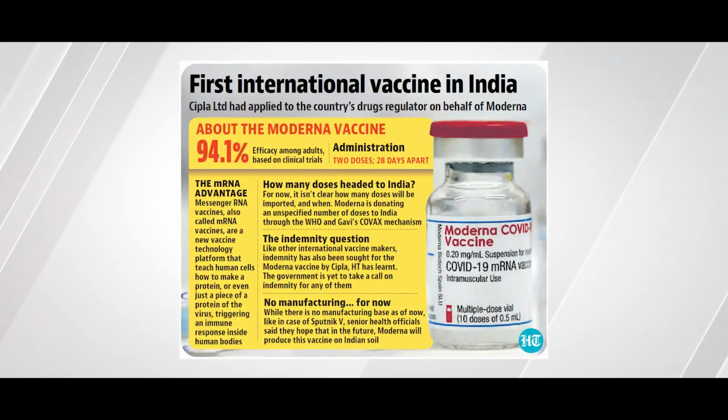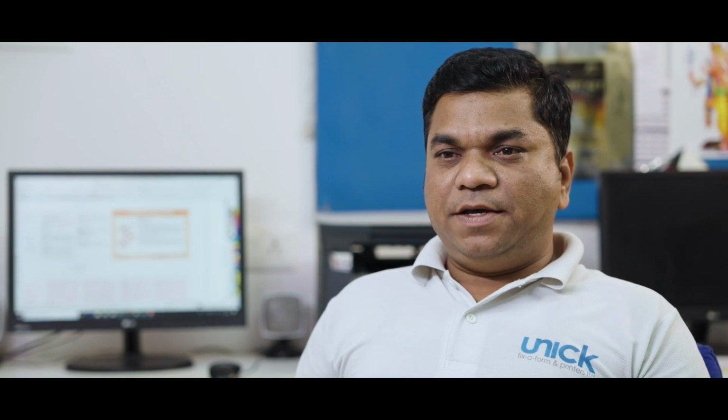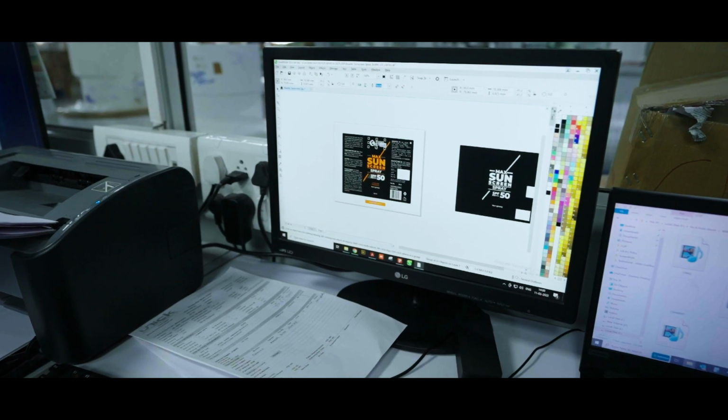We really appreciated the technologies and the support extended by Domino. With N610i, color matching is easy. Its UI is easy to operate and helps me in designing the jobs faster. Maintenance of the N610i is simple.